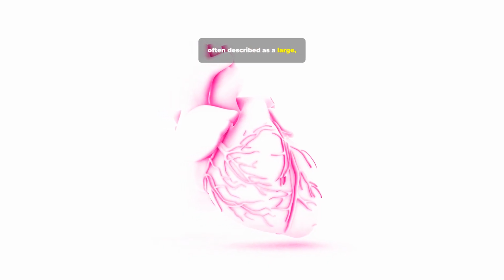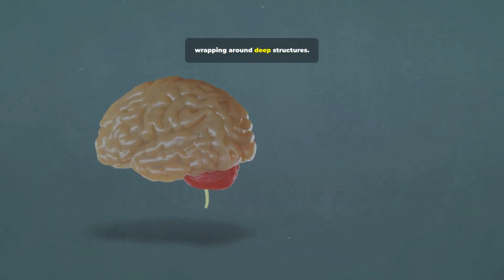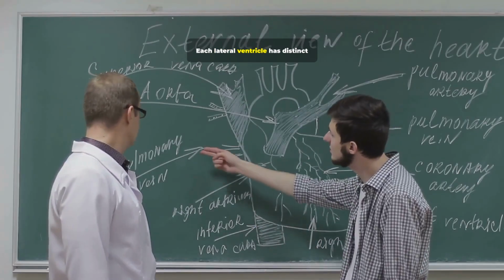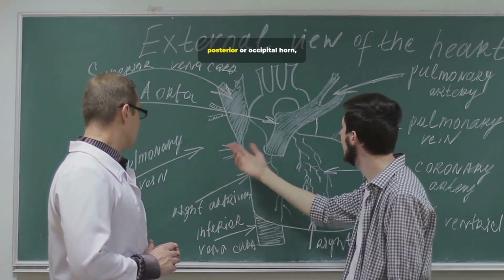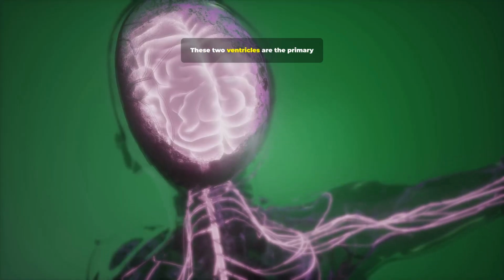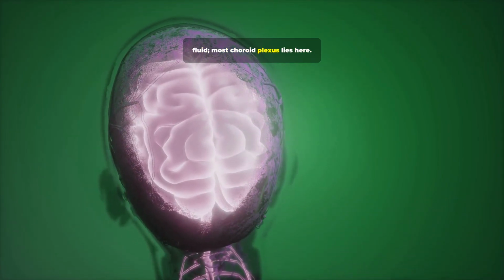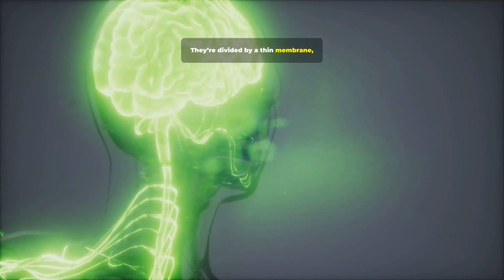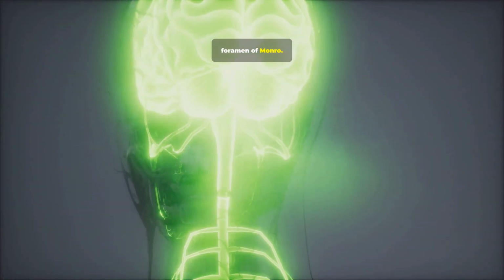Their shape is complex and elegant, often described as a large, sweeping C or a ram's horn. This curve follows the developmental arc of the hemispheres, wrapping around deep structures. Each lateral ventricle has distinct parts: anterior or frontal horn, body, posterior or occipital horn, and inferior or temporal horn. These 2 ventricles are the primary production sites for cerebrospinal fluid. Most choroid plexus lies here. They're divided by a thin membrane, the septum pellucidum, but each has a small opening, the foramen of Monro.